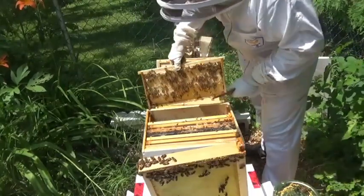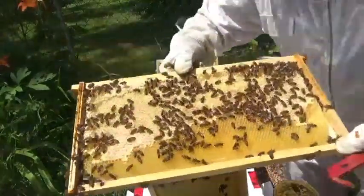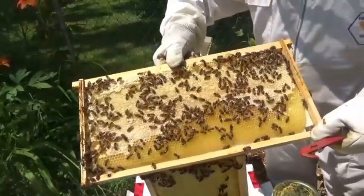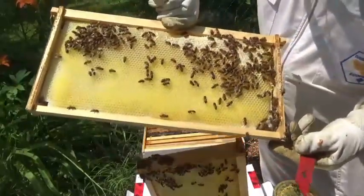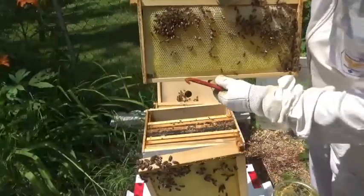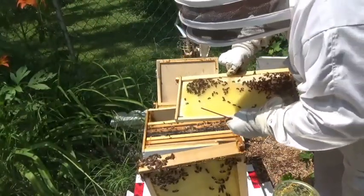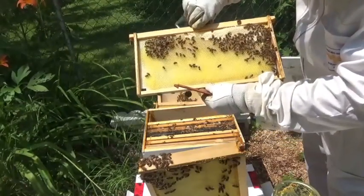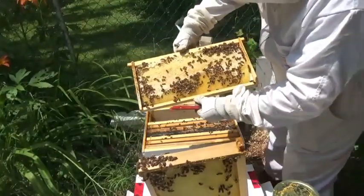Okay, this is a fairly heavy frame. Look at the honey on that. Can you see it? That's 3/4 honey and some nectar, and this side is just a little bit of honey on the top corner. That's all new comb. It looks good. I don't see any beetles or anything. It looks nice.